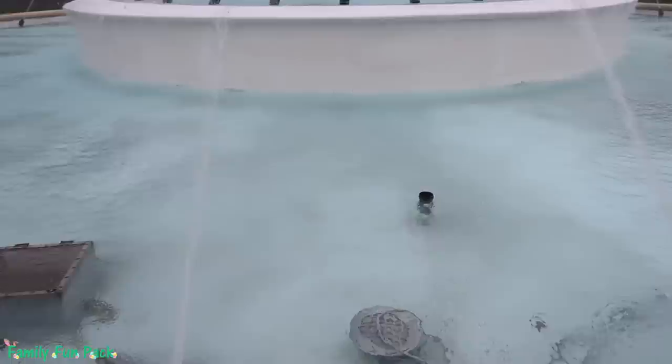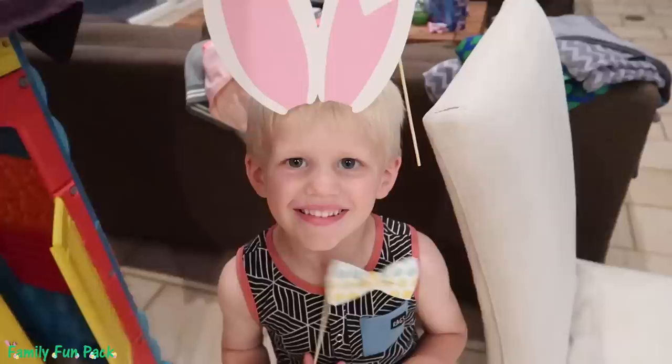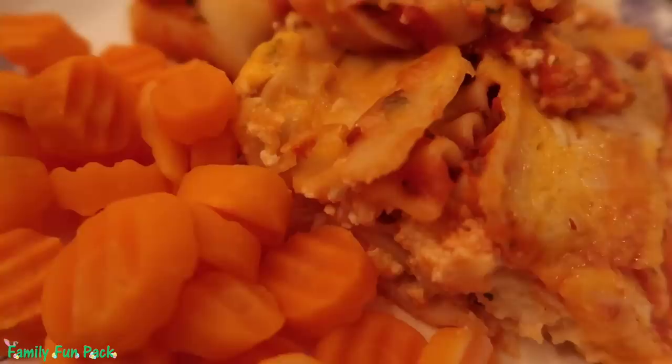Oh, he's so sleepy. You guys ready for dinner? Yep. Cute, look at you. You're a good helper. Yeah. We're having lasagna and carrots and bread tonight.